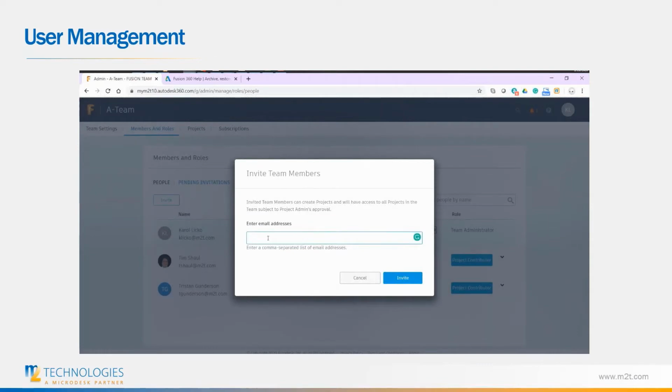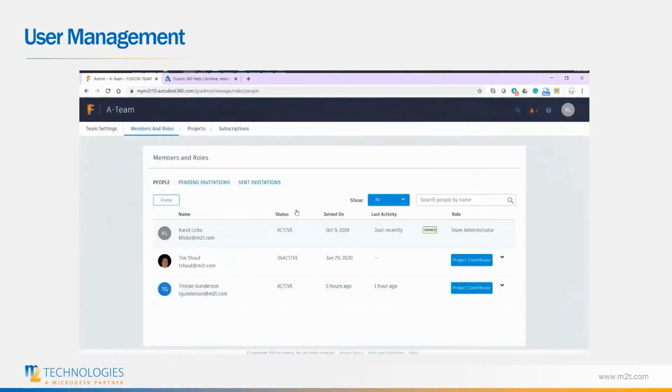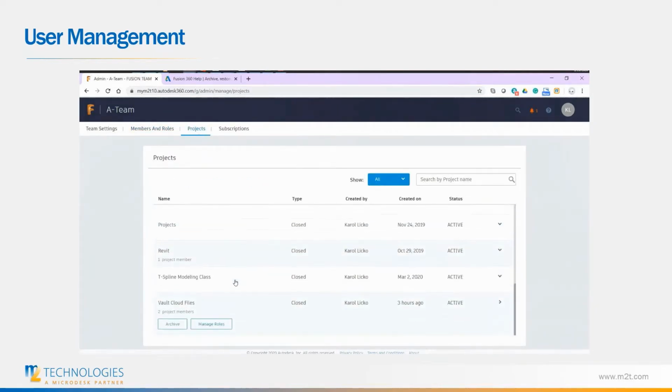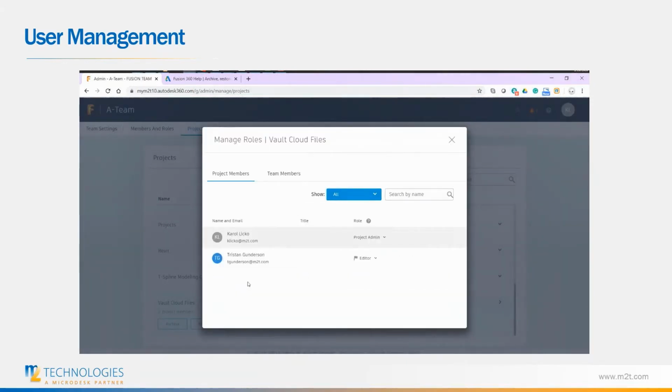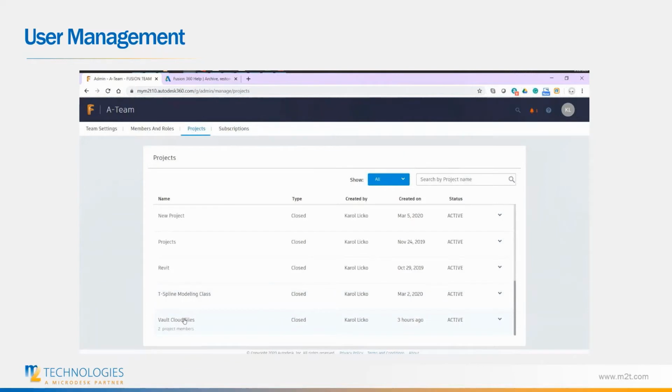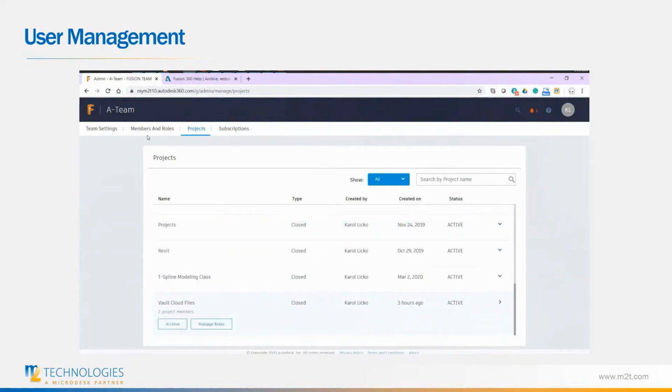You can quickly add somebody to the team by entering their role, and when they are added, they will be brought in by default as a project contributor. Project contributors have limited access. You can also control the roles within specific projects in this tab. You can see here that I've been added to it as an editor within the project members tab. Project members have more access than the project contributors. So this is what you'll use for members who are actively working on parts.